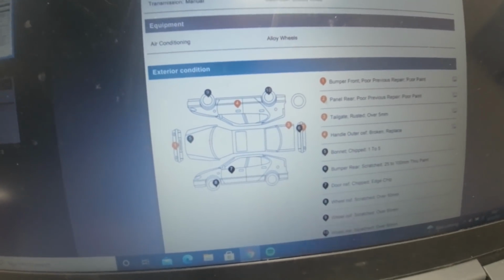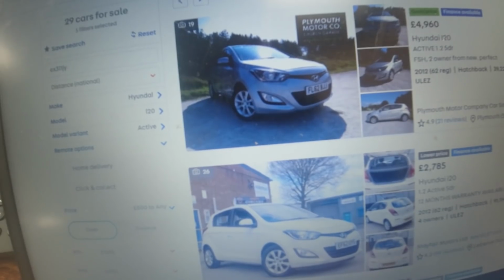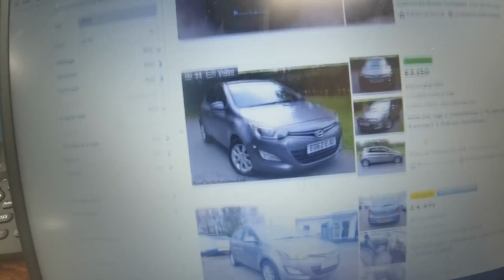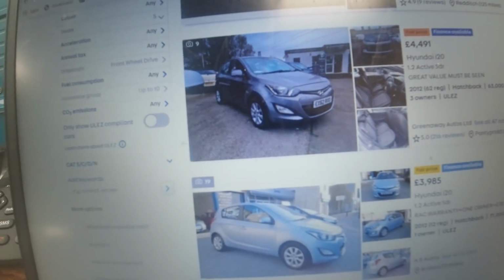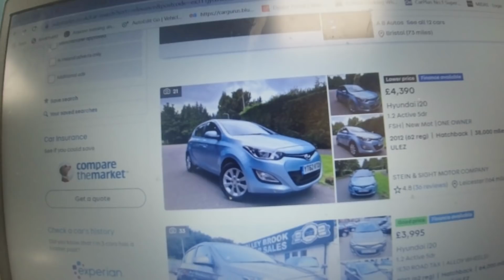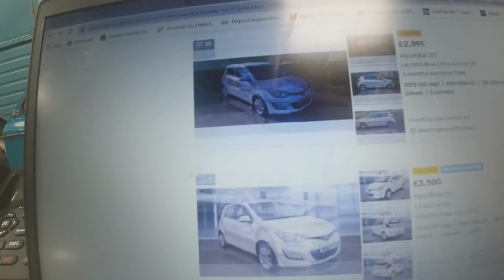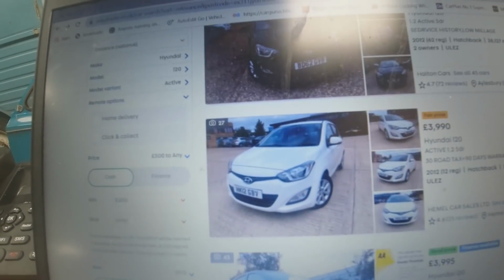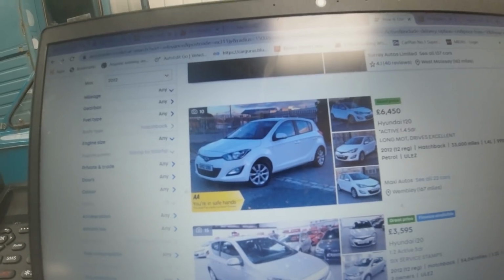So a quick look at what they're actually going for on Auto Trader at the moment. There you go, one in Plymouth with 39,000 miles on it, full service history, 2 owners from new and perfect, is 4,960, which is a good price. 91,000 miles, that's probably a bit irrelevant. 63,000 miles, 4,4. 71, 39. 4,3 on 38,000 miles. 4,5 on 38,000 miles. 6,4 on 33,000. That's an automatic.